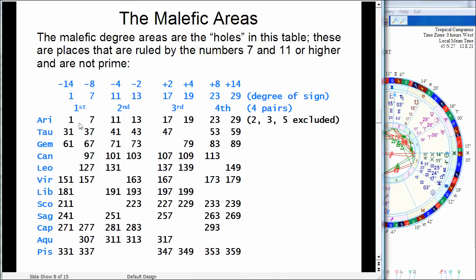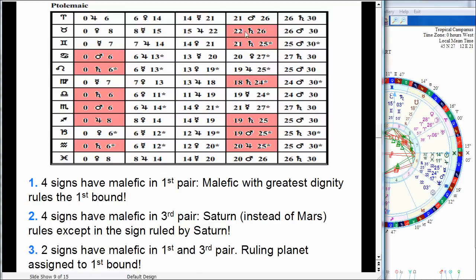So if there's a missing prime number in the first or third pair, so we have a missing prime number in the third pair for Taurus and Gemini. Got it? Missing prime number for Taurus, Gemini, Virgo, etc. If I look at my table, missing prime number for Taurus, Gemini, Virgo, etc. So this red means that there's a missing prime number, a number based on 7 or 11, instead of a prime number where we would expect it, and so we're getting a malefic influence. And everywhere the same thing happening here, missing prime number at the beginning, and we have all the malefics except for one exception. I'll explain why that exception is in a moment.